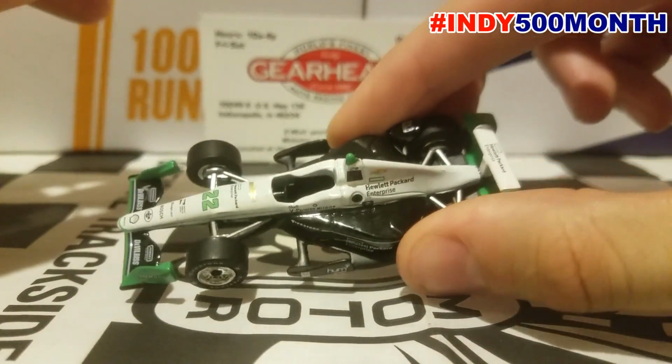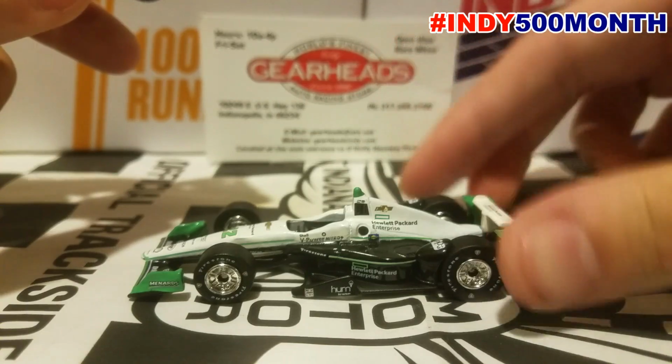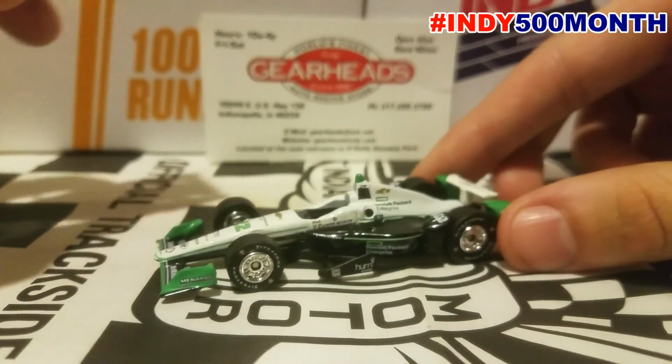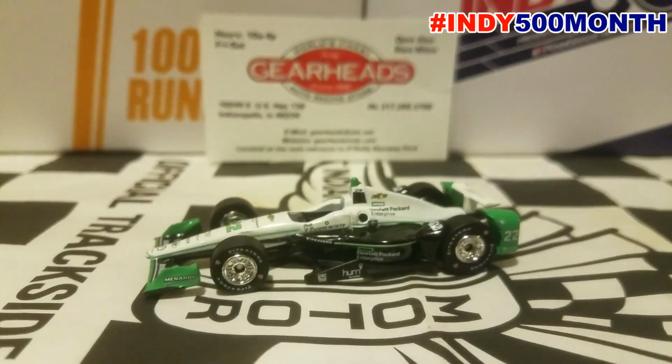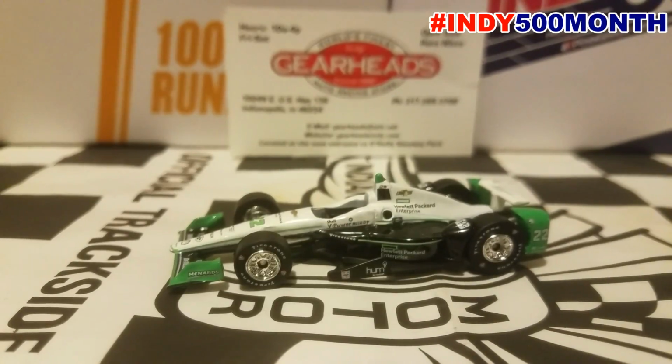But I still like this car. Greenlight did a really great job for this. It has its little problems, but I'm still glad we got a championship car regardless. But this is going to wrap up the diecast review of Simon Pagenaud's 2016 Hewlett-Packard Chevrolet championship car.